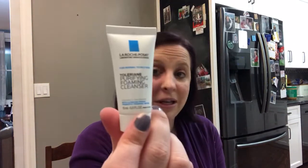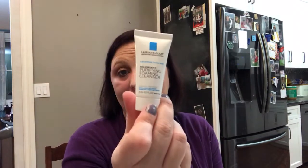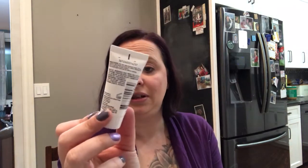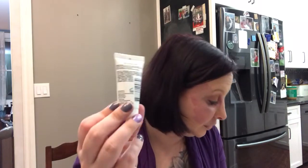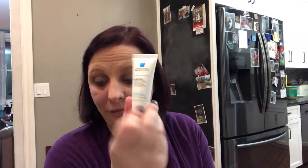So the next item I see here is La Roche-Posay Tolerant Purifying Foaming Cleanser. The full size retails for $15. This obviously is not a full size. It's a 15 ml, and I believe the full size is, of course, this is in fluid ounces. So this is 0.05 fluid ounces, so it's really tiny.